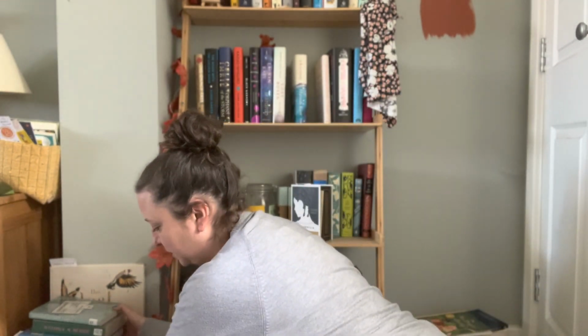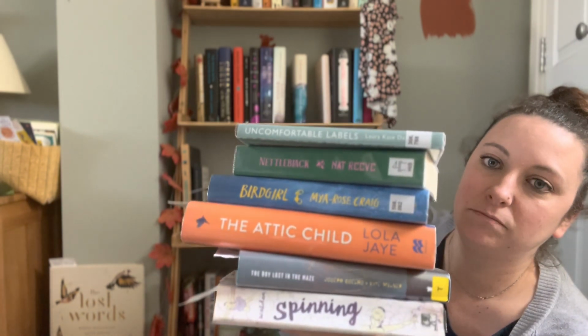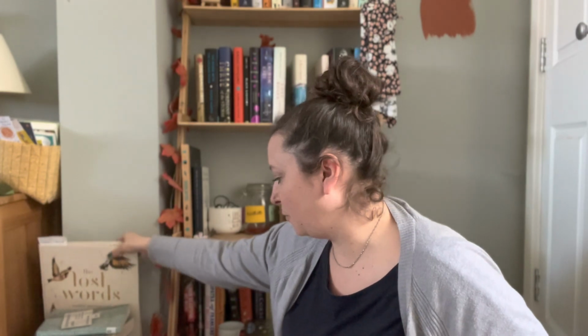So I went to the library the other day, and this is my current library situation. And almost none of these are actually on my TBR. I think the only one that's on my Transgal April TBR is the Nettle Black. Everything else is just other stuff I want to read. So we've got those. Oh, and I've still got this that I haven't read yet from the library, The Lost Words. So yeah, there's stuff going on everywhere, but we're just gonna wing it. It's gonna be fine. I refuse to get stressed out about reading. I will read what I read, and I won't read what I don't read. And it's fine. It's just all fine.